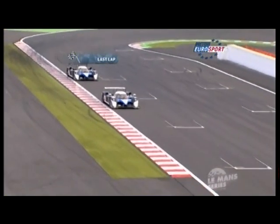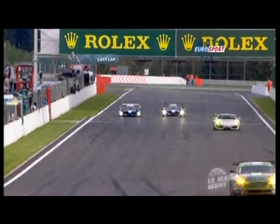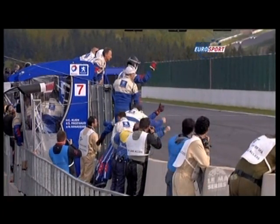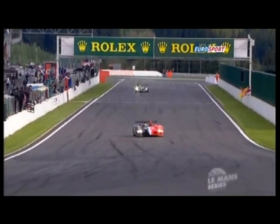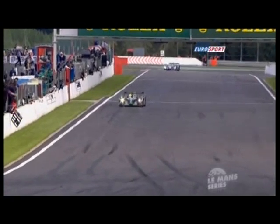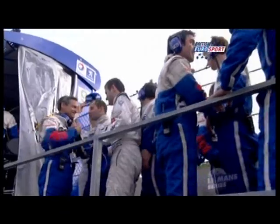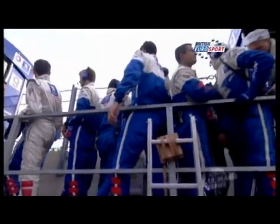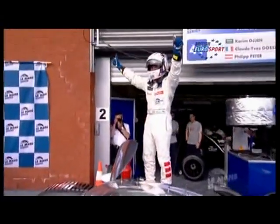But for Peugeot, it is a well-earned victory. The number 7 car running faultlessly. Question marks over the number 9's problems, though. Those are things they will have to address in the build-up to the middle weekend of June. Second position went to the number 16 Pescarolo, a charging drive back from particularly Christophe Tinseau, who avoided that huge shunt at Eau Rouge. And in third place, the 007 Aston Martin that started from the pit lane.